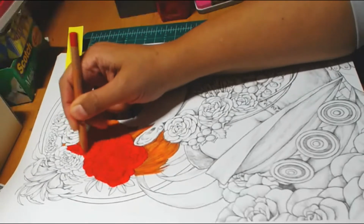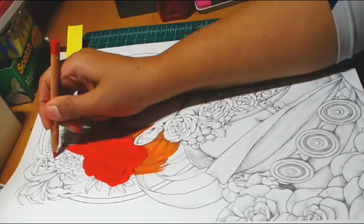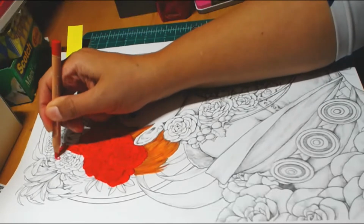I'm almost done with my second diamond picture that I've been doing off camera, but I did it from Amazon. It's not a partial, it's a full. I'm going to have to buy a frame.